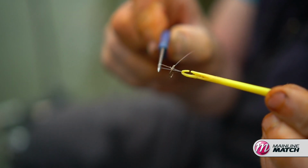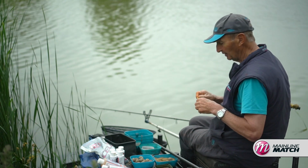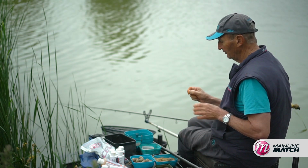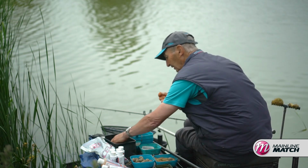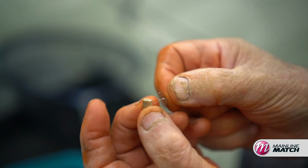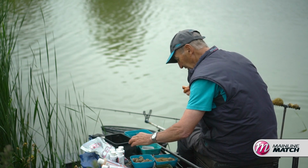I always prefer to use the lasso, as we call it. The reason being, a lot of people say it's slow, but once you've done it a lot, I can do it as quick as anything, and I prefer a thin piece of line like that round the pellet than a band. I think the fish can't see it, and it's easy to do. Well, done as simple as that. So I've done that. Next thing, pellet.